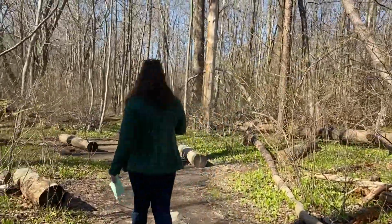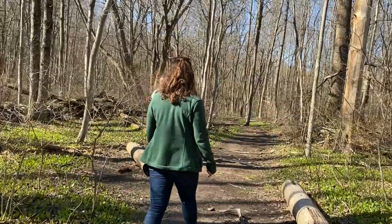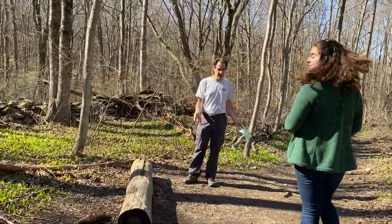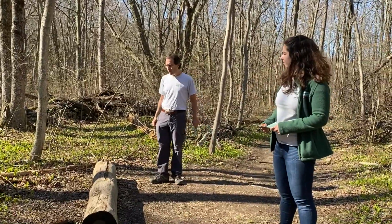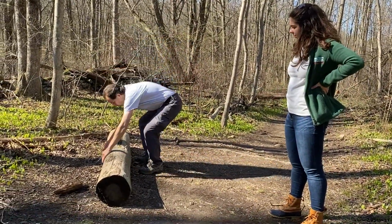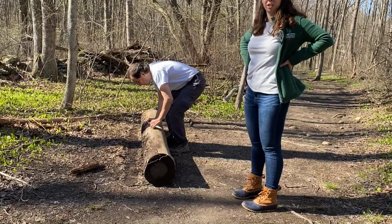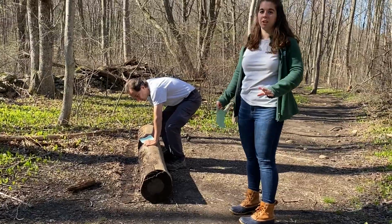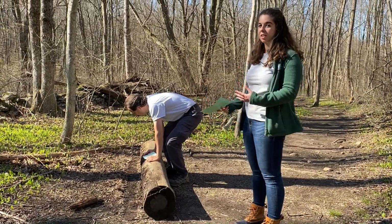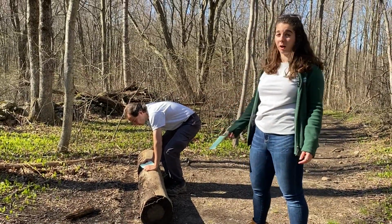All right, Miss Kaylee, why don't we do a quick roll of a log here before we get too far? We're going to make this a class in and of itself where we just look for stuff under logs. But we're going to just roll one log, and Miss Kaylee can explain why I'm rolling it toward me. So Mr. Tom is rolling the log. First of all, very important, he's only using his hands. He's not using his feet. That's because we need to be gentle, because some of the animals that live under there can be pretty small, right?